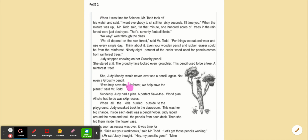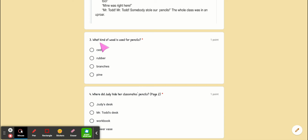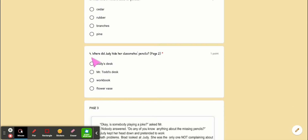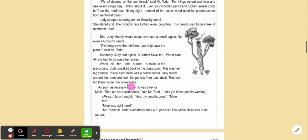Now you're moving on to page 2, which is this. Number 3, what kind of wood is used for pencils? So they talked on page 2, they mentioned what kind of wood is used for pencils. Number 4, where did Judy hide her classmates' pencils? Okay, so again, both of these answers are here, right on this page. Take your time and look for them.